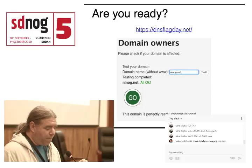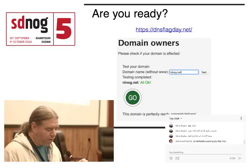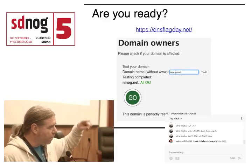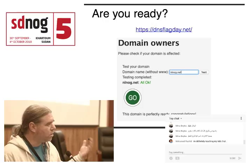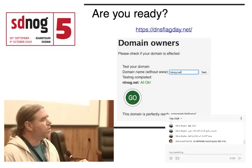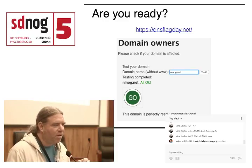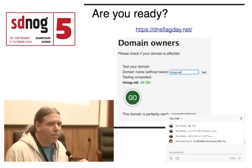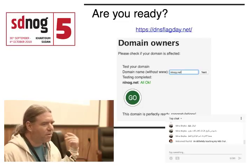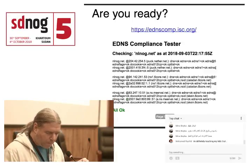You can check if you are ready. There is a dnsflagday.net website where you can put in your domain. There is a field, press test, and see if your DNS server and your firewall are currently configured so it would continue to work properly also in the future. I tested for sdnog.sd, and not all servers are ready. I think the ones from AfriNIC work, but some other ones don't work. I don't have a picture here. You can test it by yourself. So you will need to fix this.